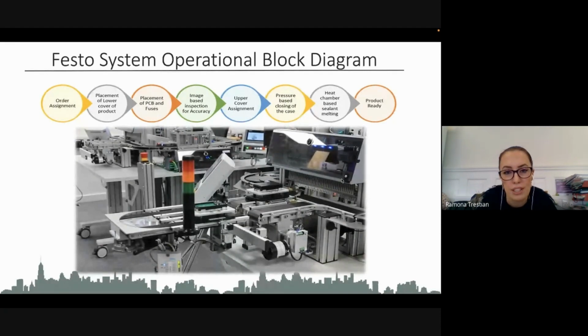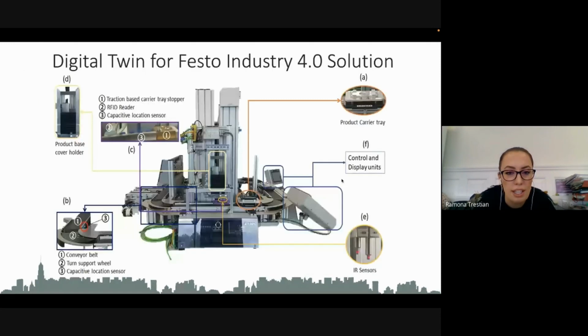the pressure-based closing of the case, and the heat chamber-based sealant melting, and then you have the product that is ready. So it's in fact an assembly line for mock mobile devices, we call it. So if we move on to the next slide, we can see some details on one of the islands. So we see that each island, as I said, will have 3 stations that do different operations, different tasks.